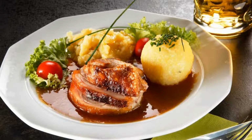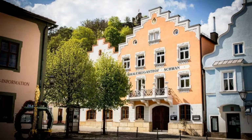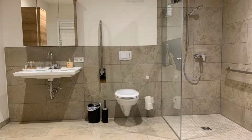Pets are allowed in this hotel. There are 5 types of rooms available on booking.com. You can book online and enjoy it. The hotel expects major credit cards and reserves the right to temporarily hold an amount prior to arrival.